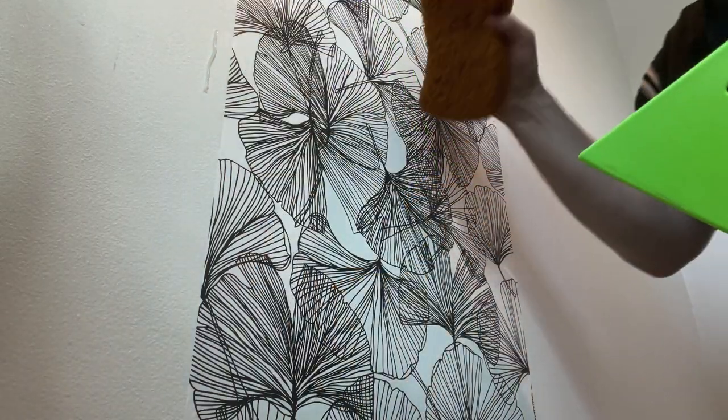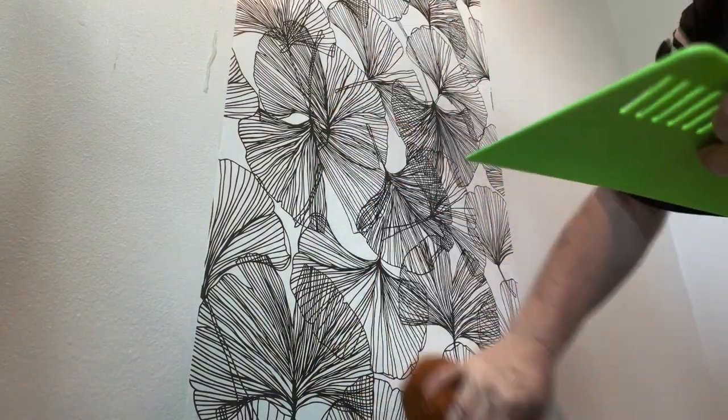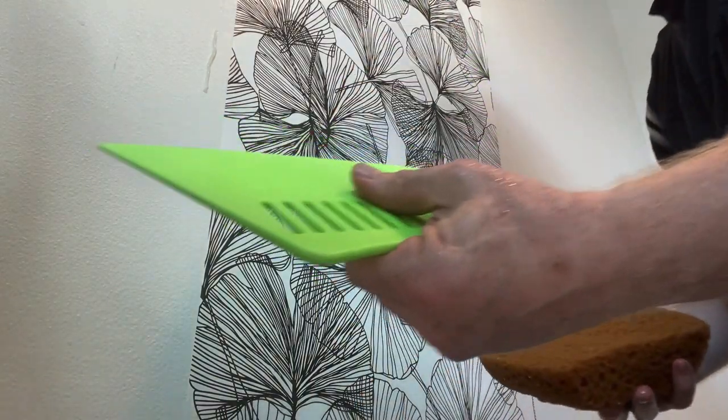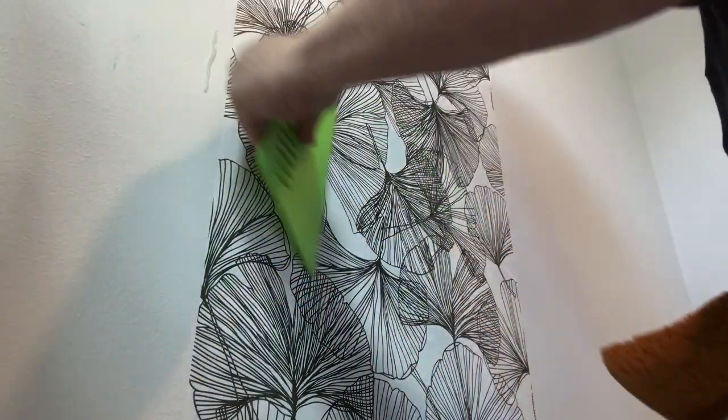I like to wet the front of the wallpaper with a sponge so that I don't create friction with this and take it off the color.